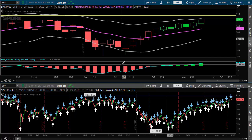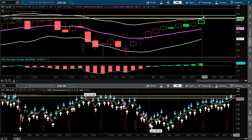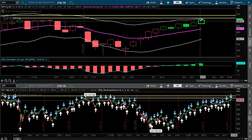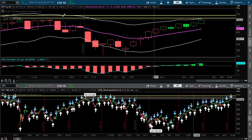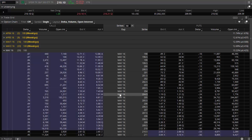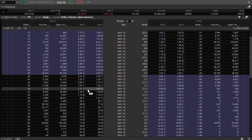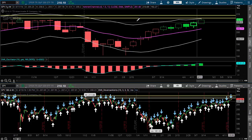So one way I'm potentially looking to play this is some out of the money credit spreads. If we put in a topping tail in the next couple days on the weekly chart, then I would sell some out of the money May credit spreads. I've got 30 days left, and we could do some 214, 215, something like that. So we'll have to price those out. But that's what I'm looking at in the overall market.